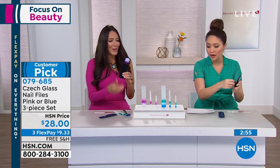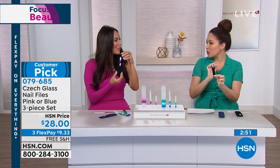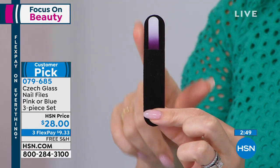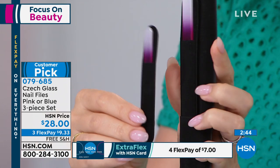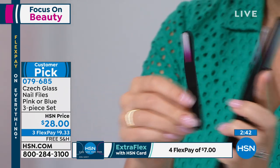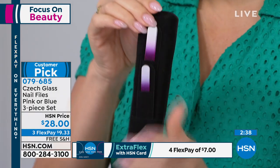And they all come with their little carrying case. So when we're talking about throwing it in your purse or whatever, it comes with its own little velvet case, a little home for each one. They nest within one another, so if you want to put them all together, you can. And you really have a mani-pedi to go in this little kit over here.